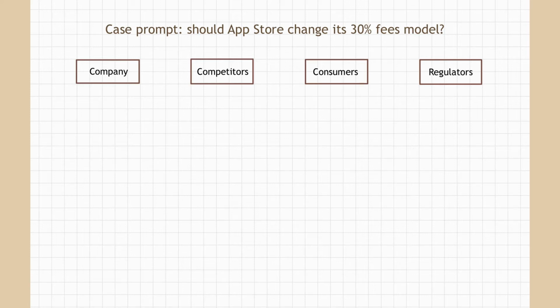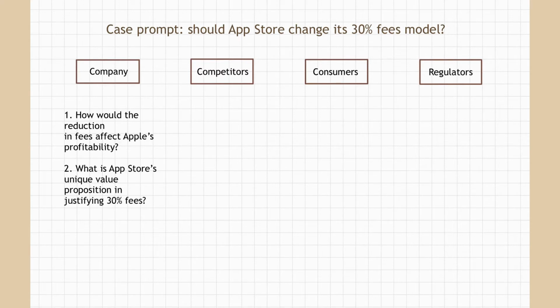We came up with these boxes kind of spontaneously, but we get a similar result if we apply the basic 3C framework, the company, customer, and competitors. First of all, for the company, we have to understand the basis Apple uses to price the App Store and how the potential changes affect its profitability.